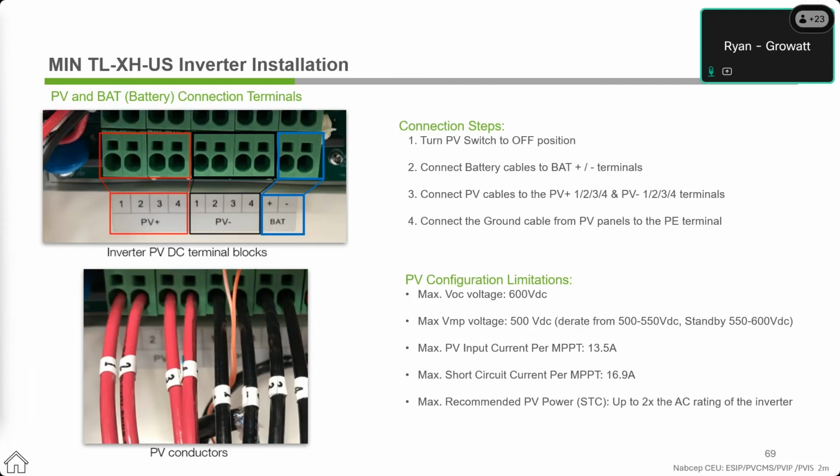But again, with the larger models having 4 different MPPT inputs, that allows you to have all your azimuths covered and pair your panels to make sure you're getting the most out of the inverter.